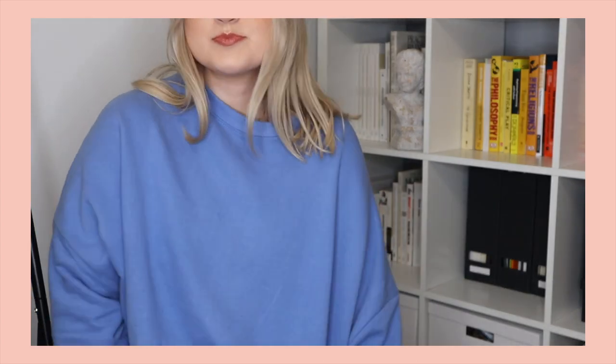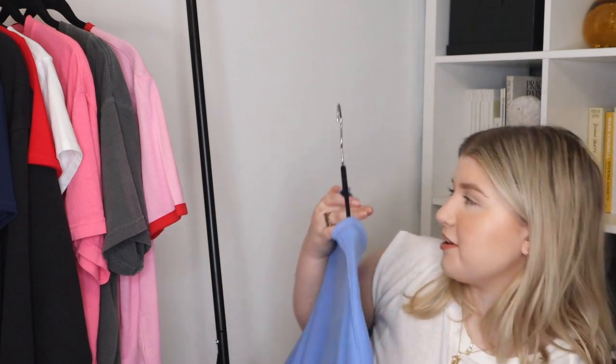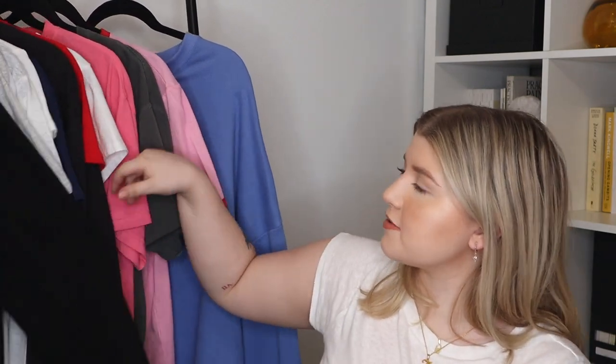But it's so cozy, and I love this style of sleeve because I don't have the longest arms in the world, and the sleeves stay nice and short on me, which is fantastic. Gotta love it. And then I picked up a couple things from H&M as well.